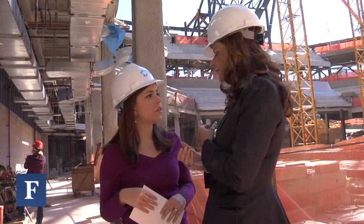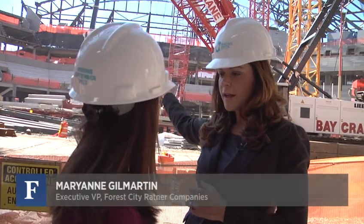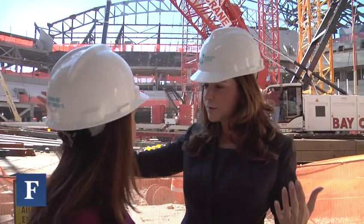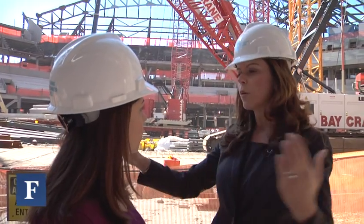And because of the way in which we received possession of the properties, we had to work around the holdout that was located on the south side of the arena. And so when you look at construction and the progress of construction, you'll see that this part of the building is further along. Just by a function of the fact that we started here because we needed to, and we worked our way around the site.